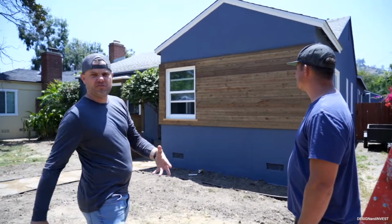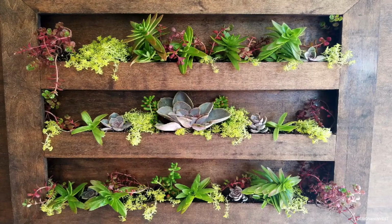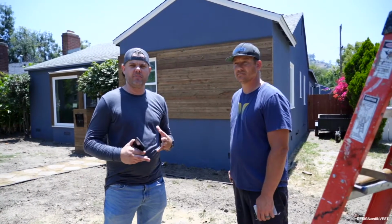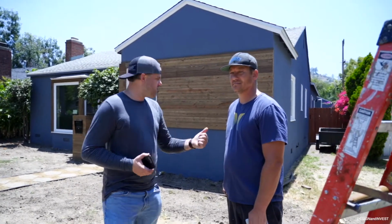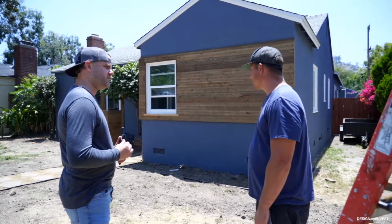And Steve was the man for this job. His wife, Wendy, does amazing succulents and just amazing work too. So these two combined, I'm like, this is a job for Steve. So Steve is here, he's cranking it out. Steve, why don't you tell us what we got going on here? It looks like you're almost done. We just got to do the succulents now.